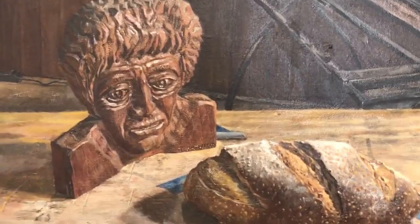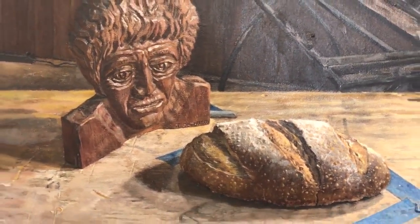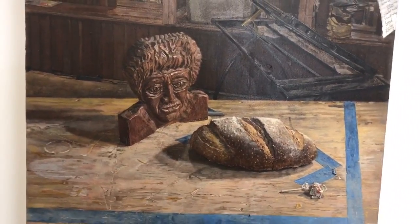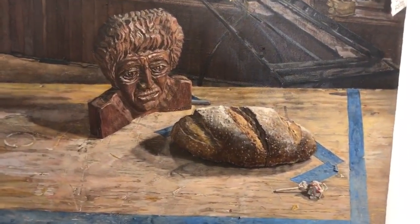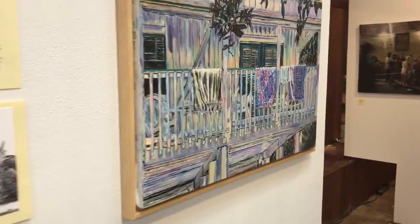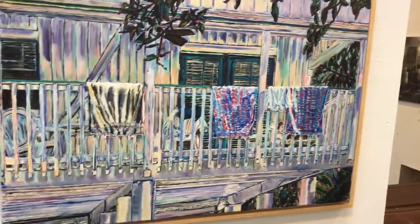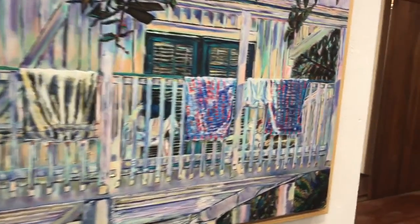Another mirror. This is a sculpture, a carving of wood I did 30 years ago and he found in the basement. And that loaf of bread managed to survive a long time on his table as he's painting. Okay, further around here is another Kelly, Florida painting, Key West.